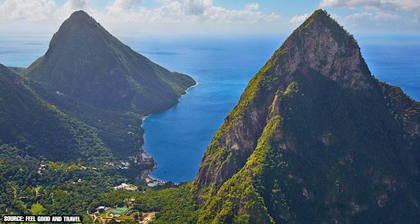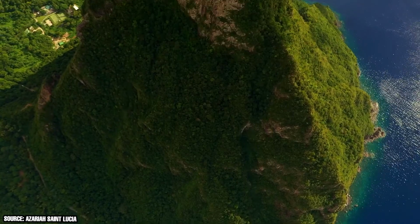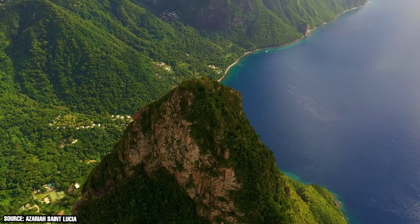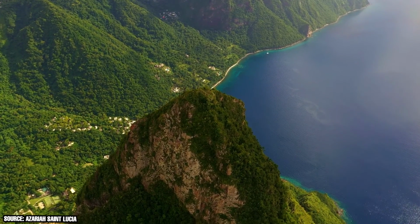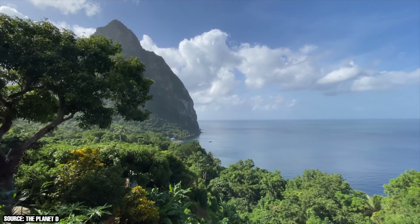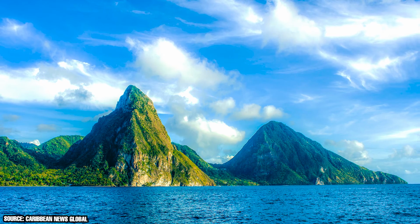The taller of the two goes by Gros Piton and is around 800 meters tall. Its smaller cousin, aptly named Petit Piton, is a comparatively shorter 750 meters, though it's considerably steeper and harder to climb up. Climbing up either of the Pitons is a great challenge for tourists. Climbing Gros Piton is more popular due to the spire's increased height and reduced steepness.